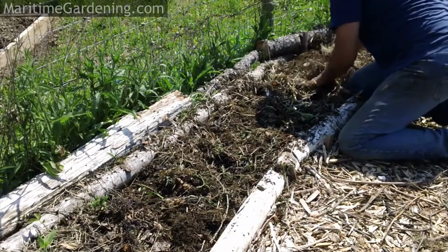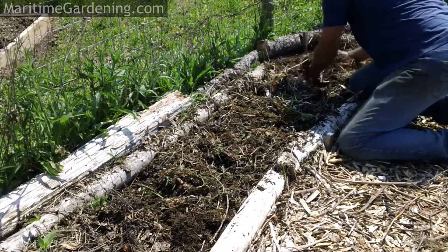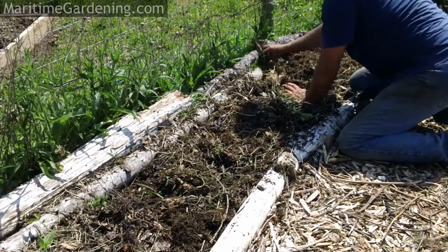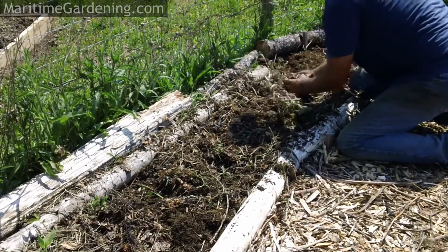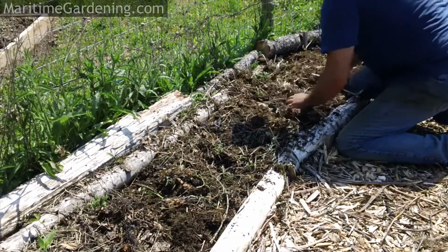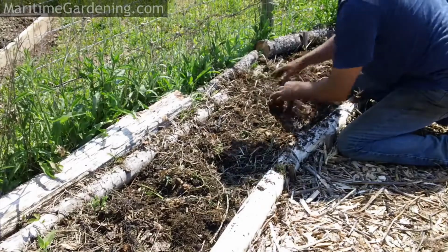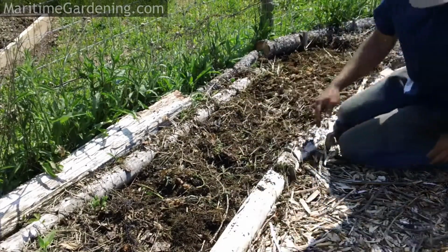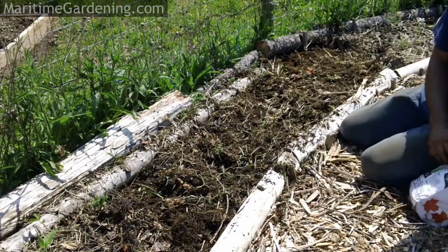I covered this all with seaweed in the fall, and it's broken down to a large extent. Here I am sort of churning it into the soil, which you don't need to do, but that's just because I'm dealing with the weeds, it just makes it easier. You don't have to be too fussy, especially with potatoes.